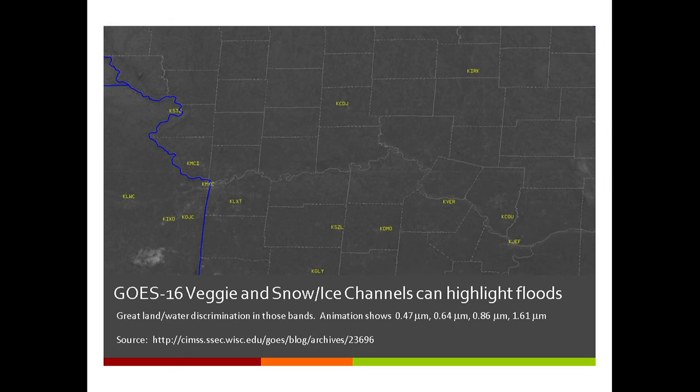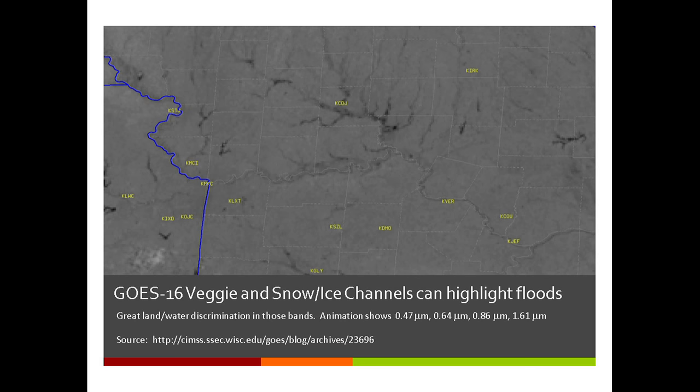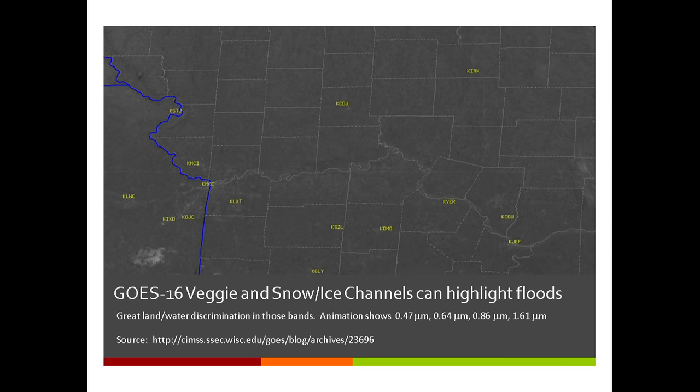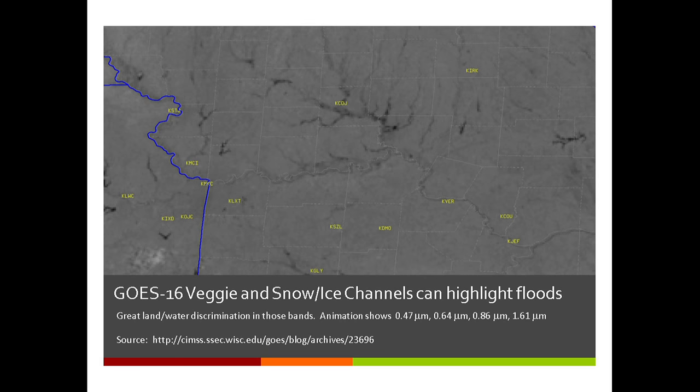As I said, the GOES veggie and snow ice channels can highlight floods. This is over the state of Missouri during some flooding, and it shows the blue band, which is on the screen now, then the red band, which has higher resolution. Now here we have the veggie band, and then the snow ice channel is after that. So you really can see inundation.